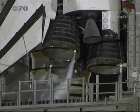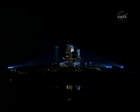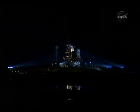We'll be starting the final main engine helium purge of the main engines. Start is complete and the heater reconfig is also complete. Copy. CLS is go for purge sequence 4. That's the main engine helium purge.